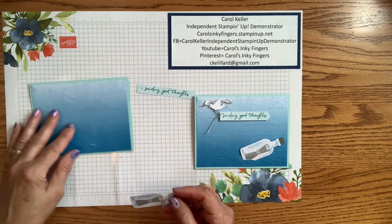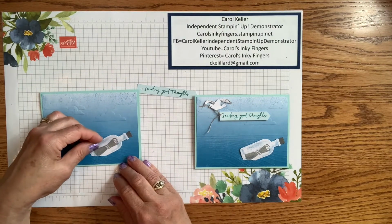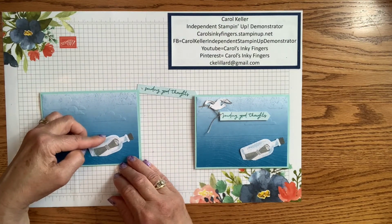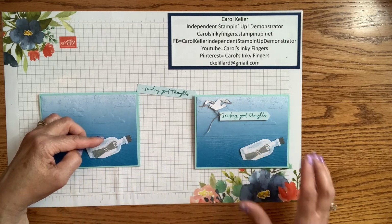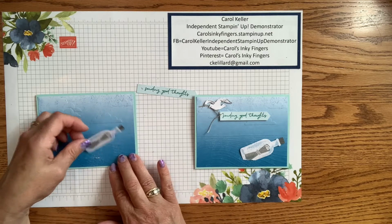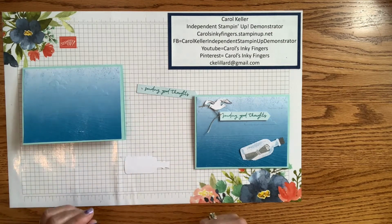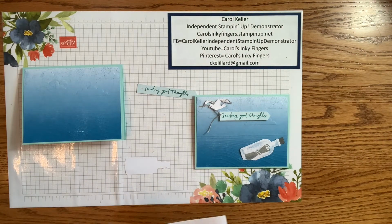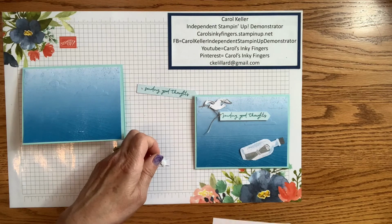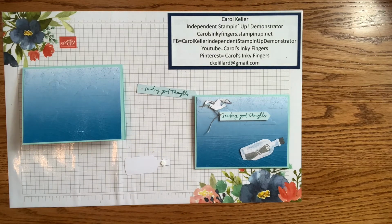So for the bottle, like I said, I'm just sliding it into that hole, but I also put some dimensionals on the back because I wanted it to look like it was bobbing up out of the water. And so that's what I'm going to do. And I'm using my minis just because I need them for the neck of the bottle. I'm going to use, well, maybe I'll use my regular ones since those come with the kit.